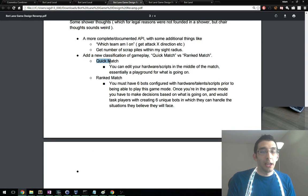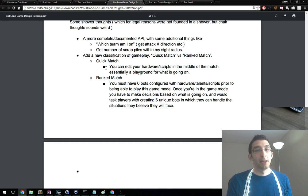I think anytime you add new game modes to any game, you are splitting your player base at least a little bit. So if even 5 players want to play quick match, then that's 5 players that aren't playing ranked match at the time, which means you need a very large player base to be able to support this. Alternatively, if only 5 players are playing quick match, that might mean that their queue times are incredibly long, and they say, why do I even have this game mode if it's never running?